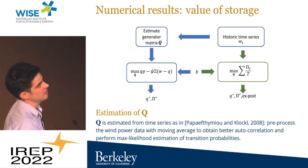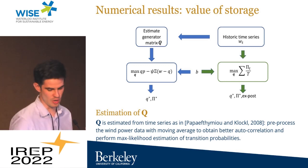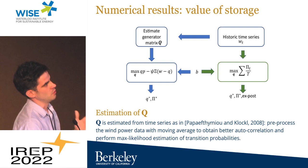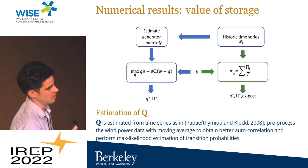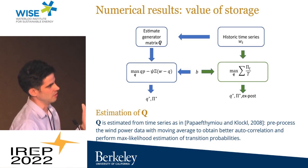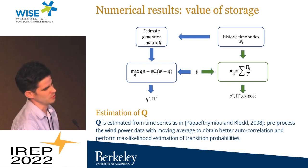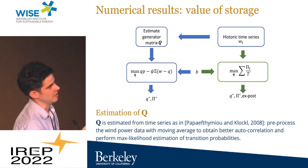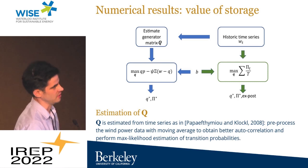The first test we did is to find the value of storage, and for that we take some historic time series of wind power output from NREL and do two things. In blue is what I just showed you: we estimate the generator matrix Q following a method in this paper, which does some maximum likelihood estimation to find the transition probabilities of the matrix Q after some pre-processing, and solve the optimization problem that we were just looking at. With that, we can find the optimal commitment and the optimal profit in that case.